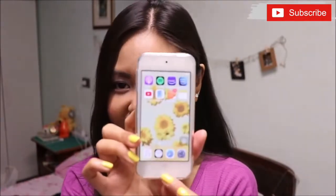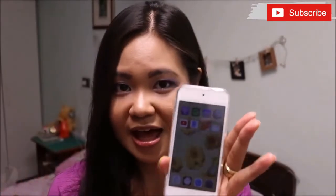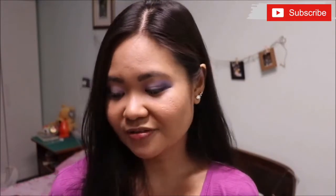Then I have the button here. This is the old home button. I think it's nice that way. This is also really nostalgic because this is the original Apple button. This is what separates the whole look of Apple. You will really recognize that a device is an Apple device.